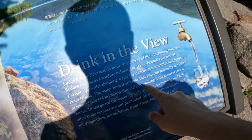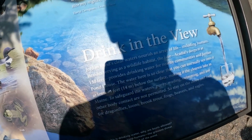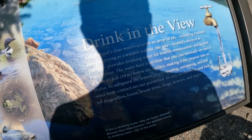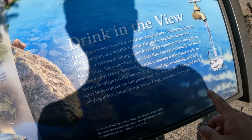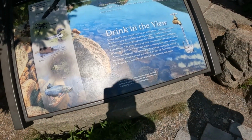The water here is so clear that you can normally see into it at least 45 feet, or about 14 meters below the surface, making it the clearest lake in Maine. To safeguard the water's purity, wading, swimming, or any other body contact is not permitted. So stay on the shore and look for dragonflies, loons, brook trout, frogs, beavers, and eagles.